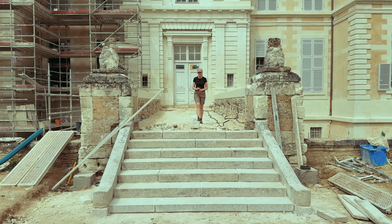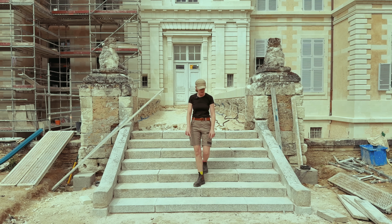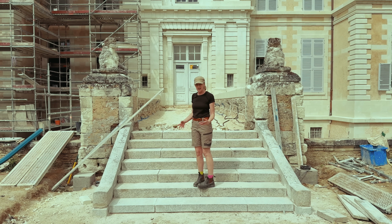Well, this week the progress in the restoration of the Chateau Bridge has been immense because we have steps again. These steps were completely removed to be restored. All the existing granite was cleaned and saved and reused here. The only replacement stone was actually the bottom stone here, and it just looks amazing.